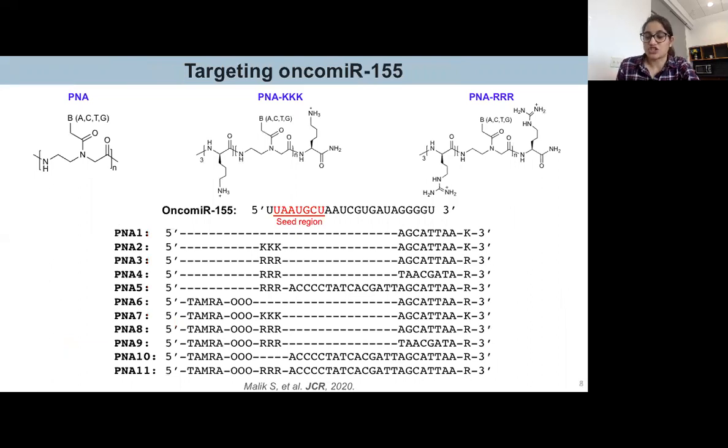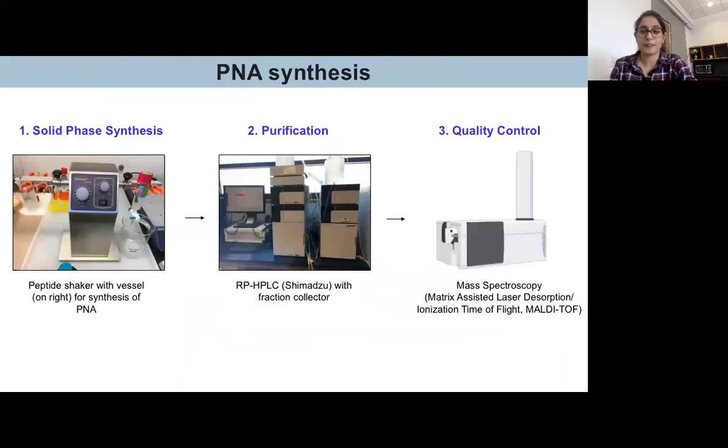And one of my projects is specifically on targeting microRNA 155, which is highly upregulated in lymphoma and leukemia. And here, this is the sequence of oncomir 155, which is about 23 mer long. And here I designed a series of PNAs with different modifications in order to efficiently target this microRNA 155.